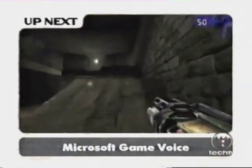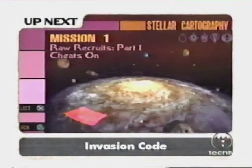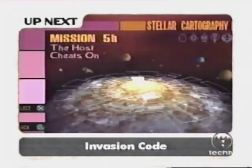Coming up on GameSpot TV, we have a very cool peripheral to help you frag your friends. And we help you get your game on with a handy cheat code.